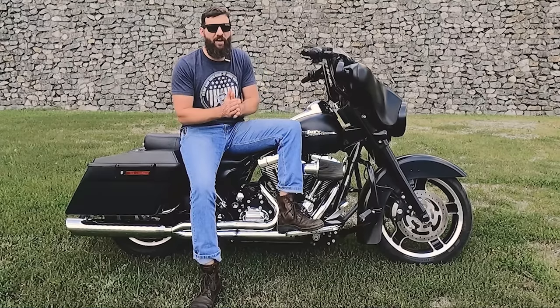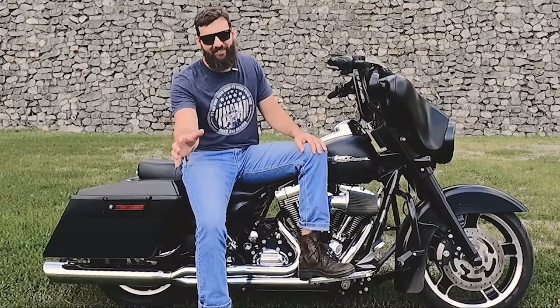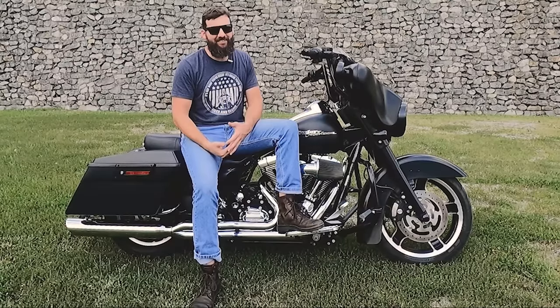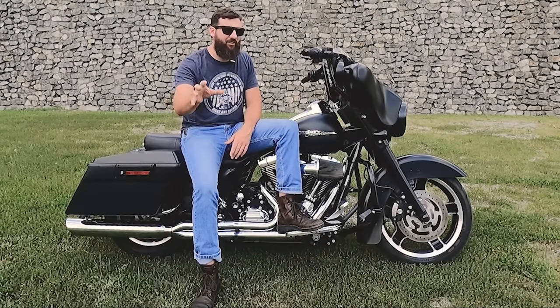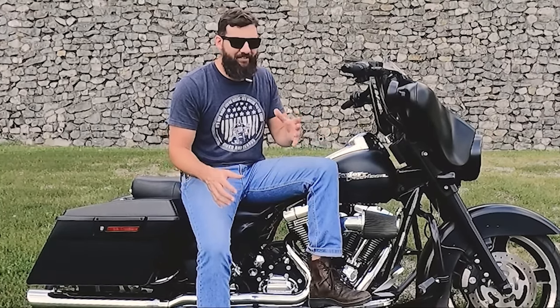Now, most guys who are modifying their motorcycles stop at stage 1. And let's be honest, stage 1 is just for looks. It gives you a little bit more power. That's intake and exhaust, and it's just so your bike sounds, what most people consider to be, better and looks louder.